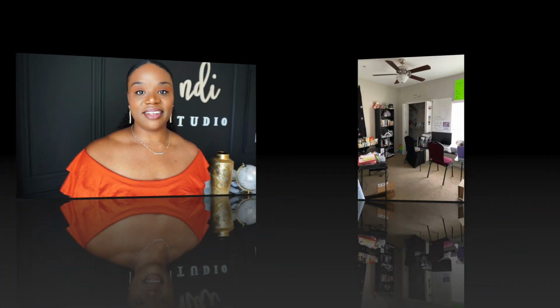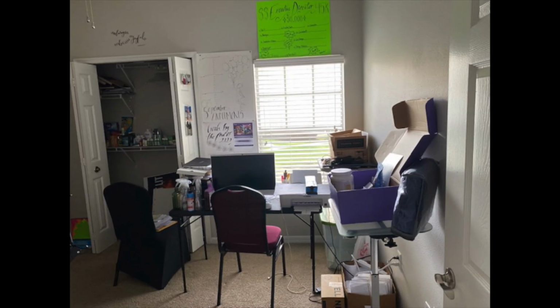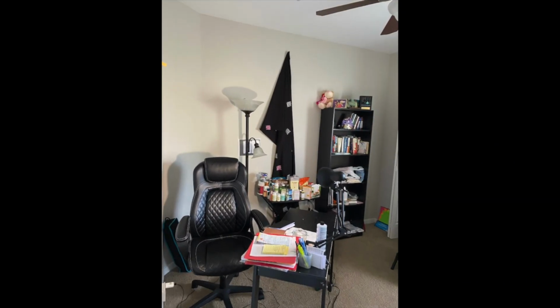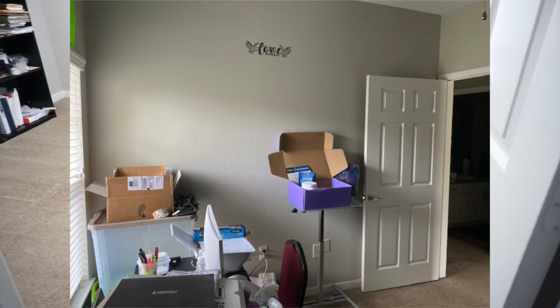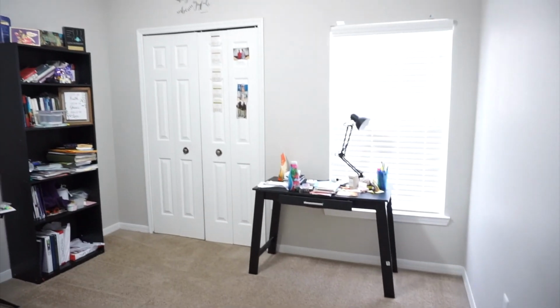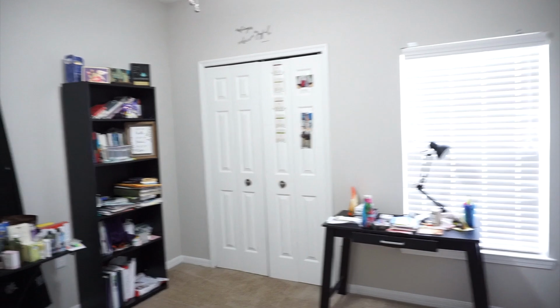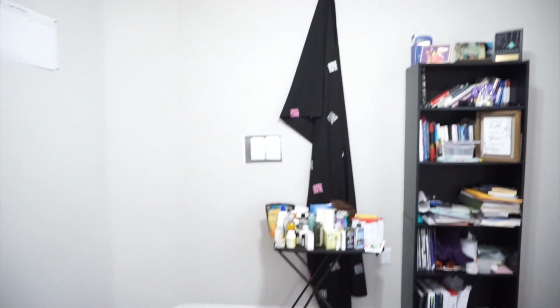So let's get started. These are some quick before shots of the office. As you can see, the biggest challenge in this room is organization and functionality. So this is day of install, and you can see that a lot of things have been removed. The office has been decluttered, and that is my tip number one to any room renovation. Go ahead and get rid of everything that you don't need and only keep the things that you do.